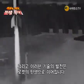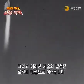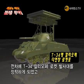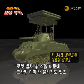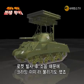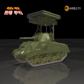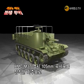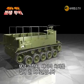Other technology was also creeping into the field of artillery: the rocket. The T-34 Calliope rocket launcher on a tank chassis was called the Screaming Mimi, after the noise made by the rockets firing. The HMC M37 was another self-propelled 105mm howitzer based on a lengthened chassis of the M24 Chaffee light tank.